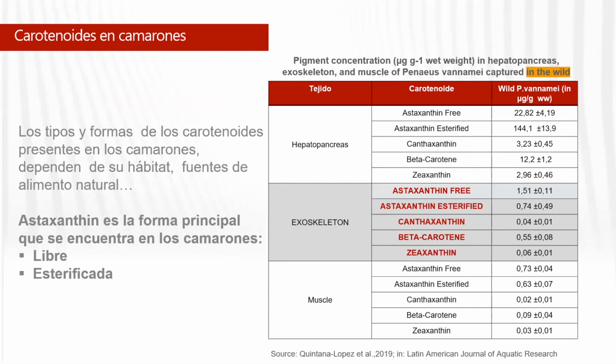So you will find in the wild various forms of carotenoids. And here you have a table showing Penaeus vannamei, white leg shrimp, coming from the wild. And you see in different parts of the shrimp, from hepatopancreas, exoskeleton, or muscle, the different forms of carotenoids. Astaxanthin, as I mentioned, is the main form for shrimp. But you may find as well canthaxanthin, beta-carotene, zeaxanthin.